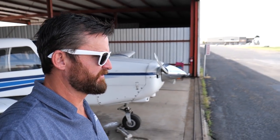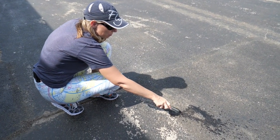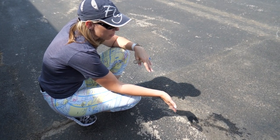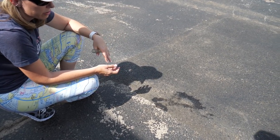So what you do is you come out here in the sun and you can pour it out on there, and if you've got any question as to whether or not it's water, you'll notice that fuel evaporates very quickly, whereas the water will stay. This all looks like fuel, though. There doesn't appear to be any water. It's all evaporating fairly evenly.